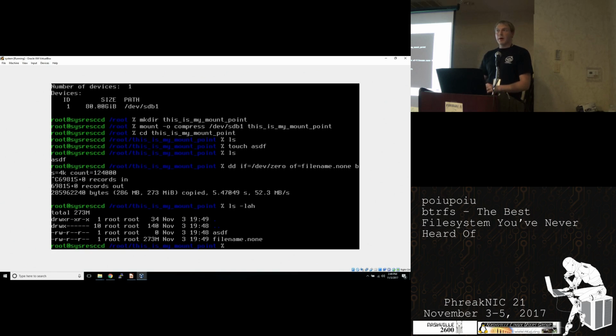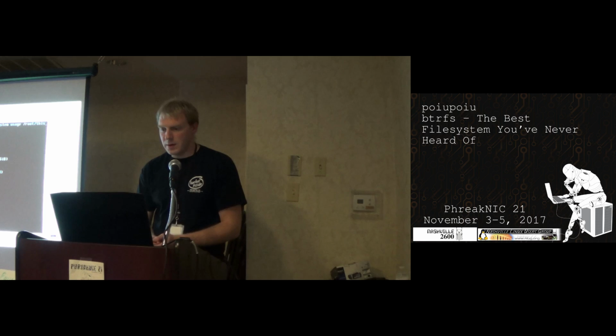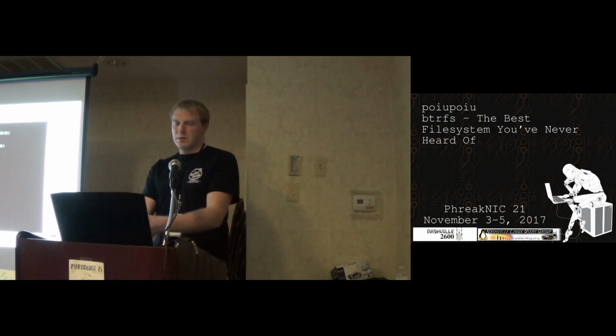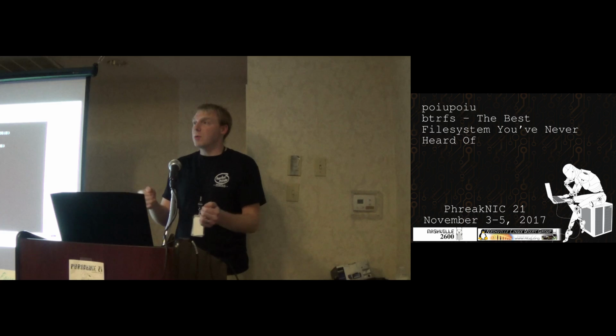Megabytes. Now I mounted this with file system compression. So do btrfs filesystem usage on root. This is my file system, or this is my mount point. Used 6.32 megabytes. Six megabytes compressed. Granted, there's nothing there. It compressed down to 6 megabytes.